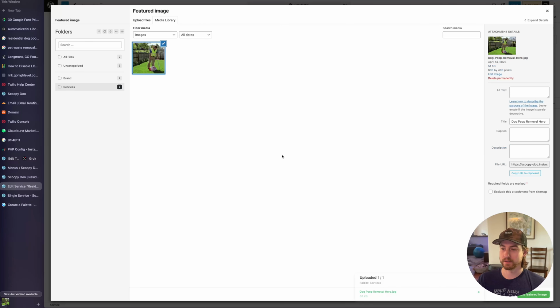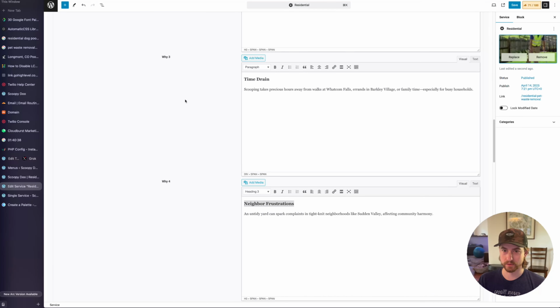Here I just want to set a featured image for the service just so we can see what the design really looks like. And you always want to set the alt text. So man scooping dog poop off a lawn. Again, alt text is just describing what's in the image. It's not keyword stuffing. It's literally just describing what you see in the image. And then I usually like to put the title as the description. And we can do save.